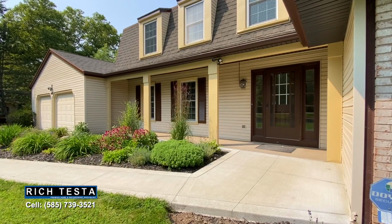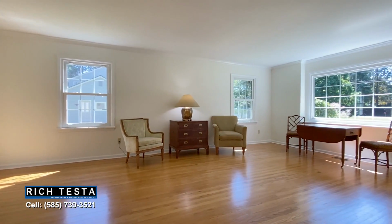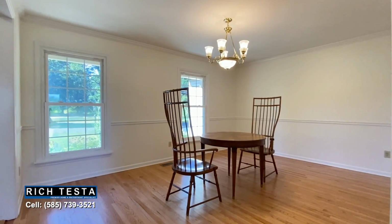Greet your family and friends with this front covered porch leading to this impressive two-story foyer that opens to the spacious, light and bright living room. And on the other side of the foyer, an entertainment-sized dining room.